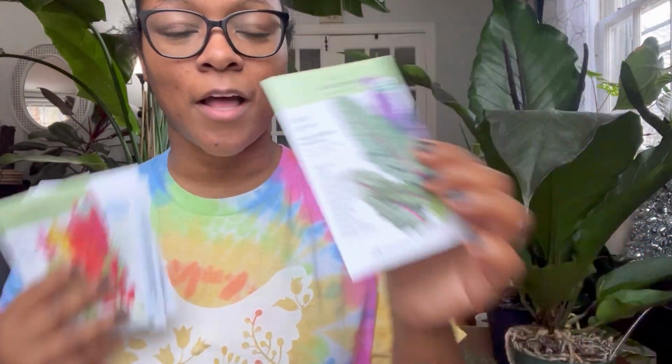And then I got some Dazzling Blue kale. Cannot wait to grow this. I love kale. The kale I will be growing in my early spring winter garden. And then I got some chili peppers. These are ghost chilies. These aren't really for me. These are for the hubs because he likes peppers.